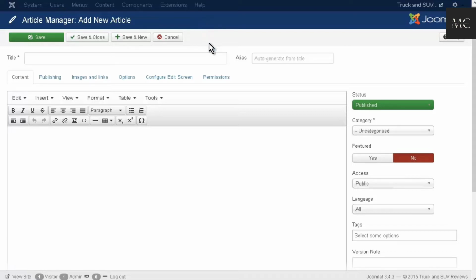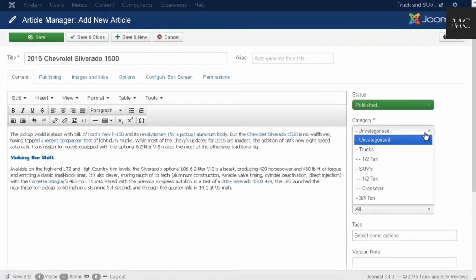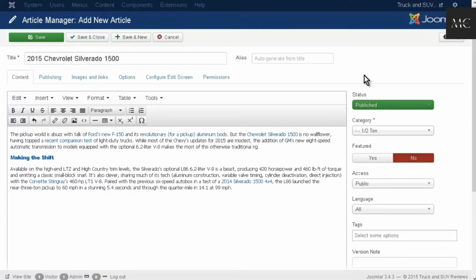Okay, so this is where you would put in your article. You can type it right in here or you can copy it and paste it from somewhere else. Okay, so here's our article in here. Let's go over and we'll say half-ton trucks. Over here, we have some other things.